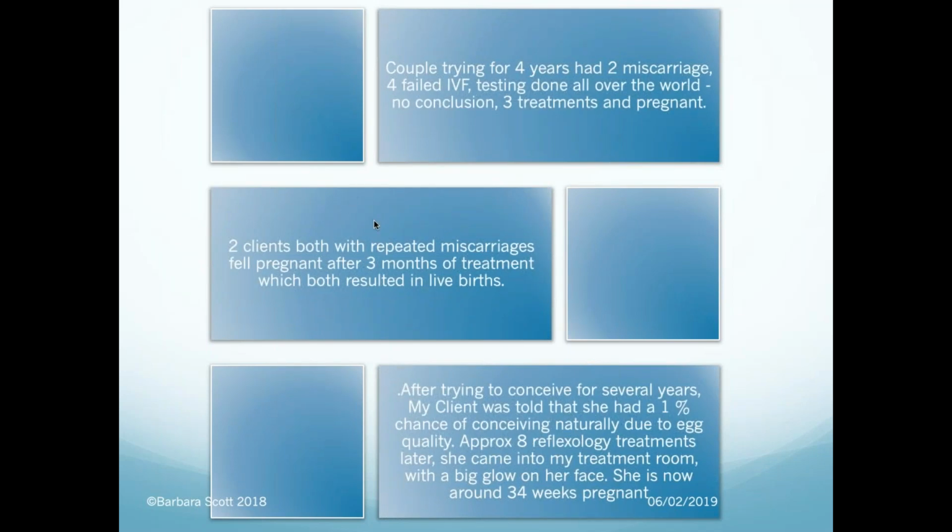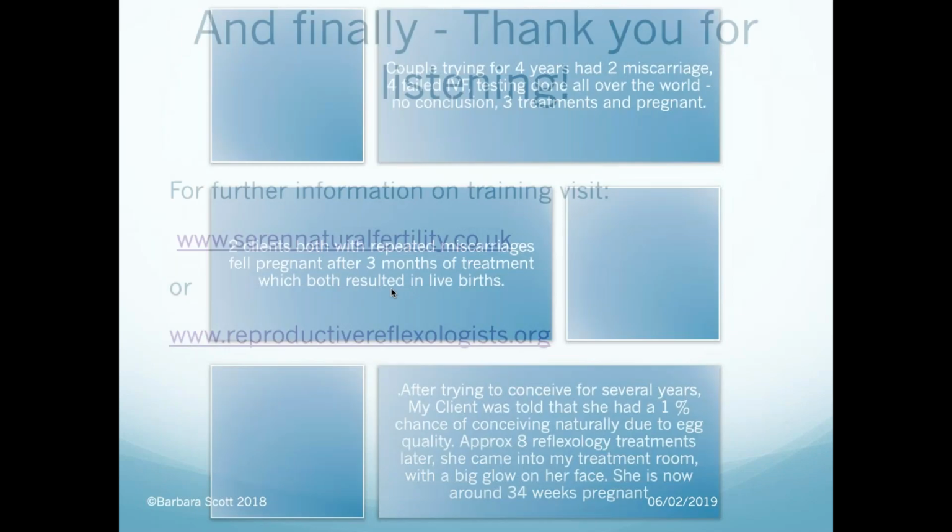And just flipping on quickly, this last one, this couple had been trying for several years. She was told she had a 1% chance of conceiving naturally due to her egg quality. So she had 8 treatments, and at the time of writing this, she was 34 weeks pregnant. So absolutely wonderful, really wonderful outcomes, the life-changing outcomes for the couples.